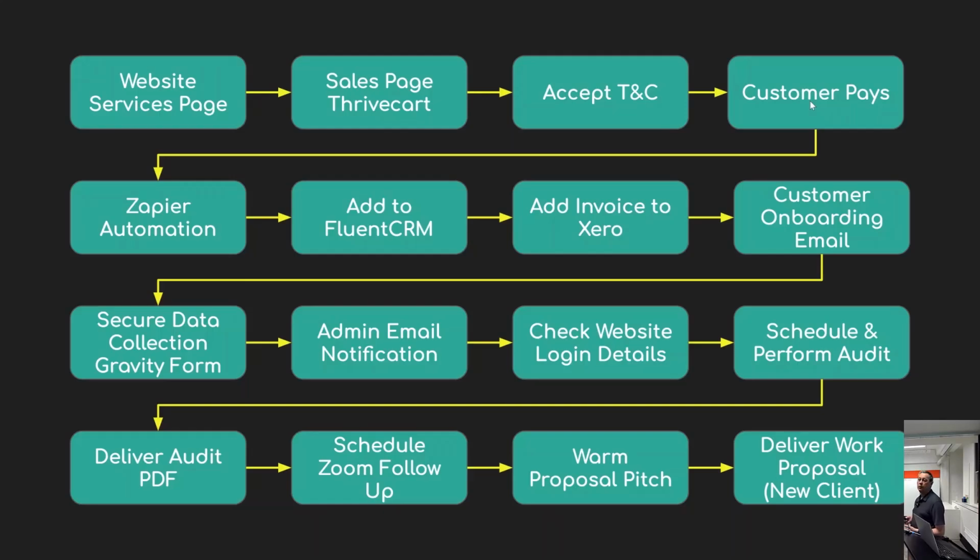So things like, do you know your cPanel or web hosting details? Yes, no. Do you know your Google Analytics or Google logins? Yes, no, that sort of stuff. So I click that private information. I don't want to collect that over email because it's insecure. So that's why I go to a private form. I'll show some screenshots in a bit.